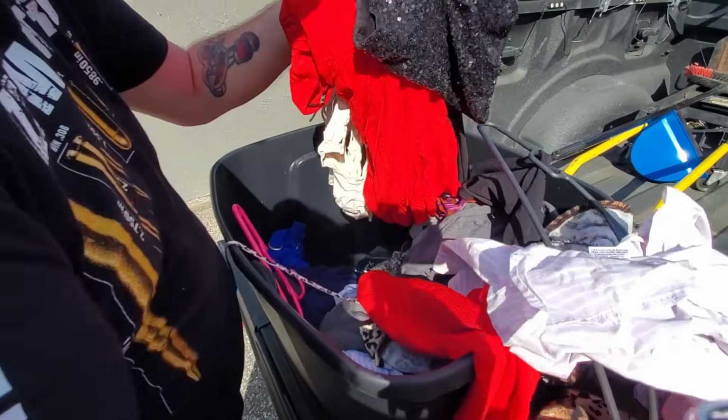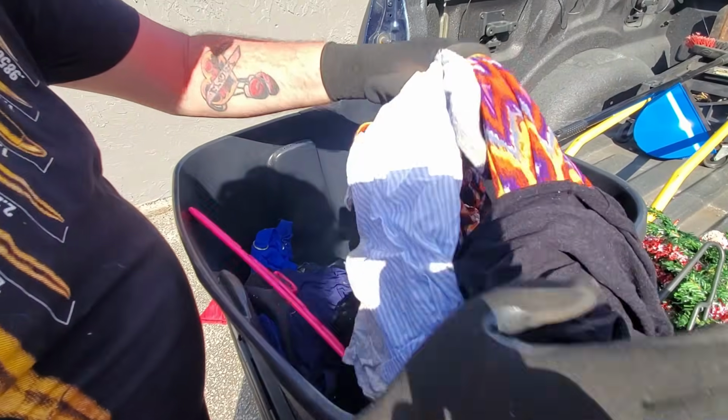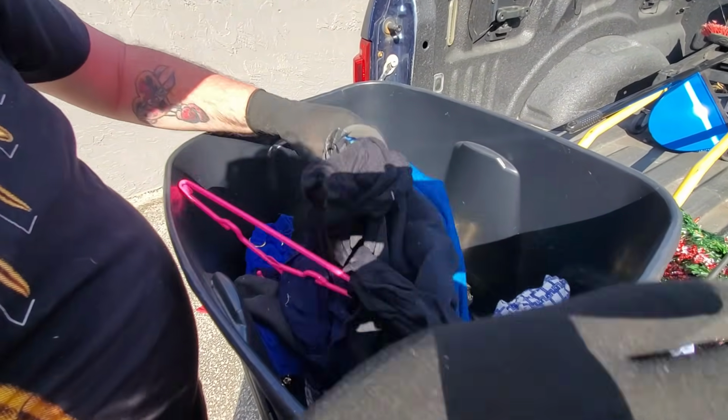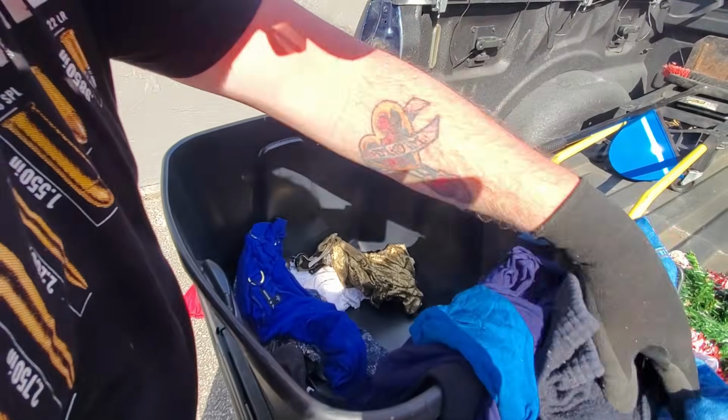It still amazes me how people pack and what they pay to store. Well, a lot of times they don't think it's going to be in storage for long, and then stuff gets in the way. Maybe they end up in jail for a while.